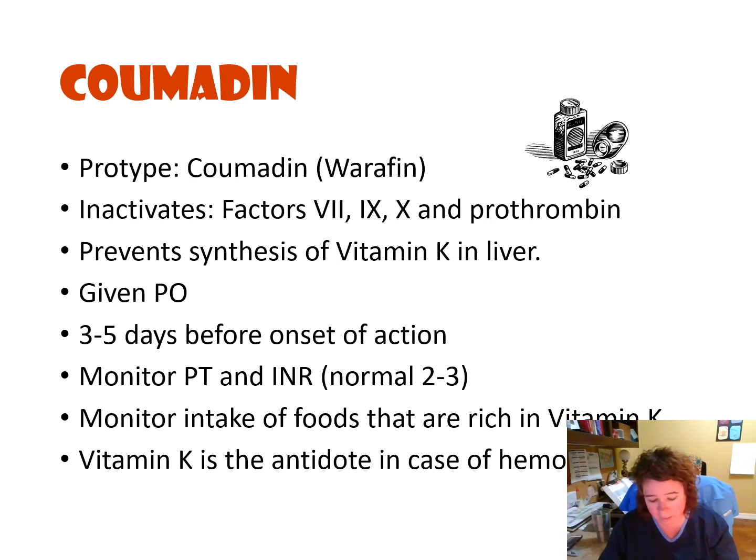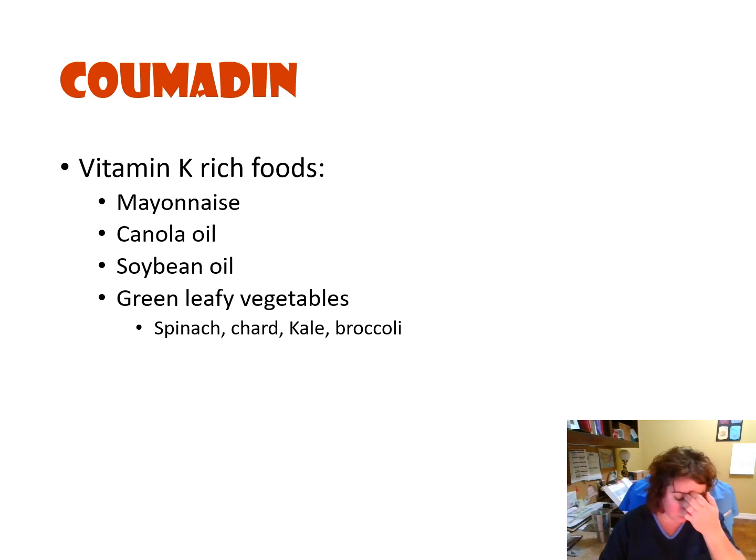The antidote for Coumadin is vitamin K. So here's the problem. Because the antidote for Coumadin is vitamin K, foods that are rich in vitamin K can deactivate it. So we have to talk to our patients about what they are eating. I will tell you that it would take an extraordinary amount of mayonnaise to make a difference, but it really doesn't take that much green leafy vegetables, the spinach, the chards, the kale, and even broccoli to make a huge difference in their INRs and how their Coumadin is responding to them.